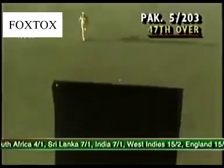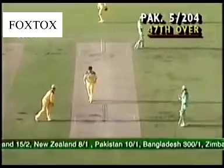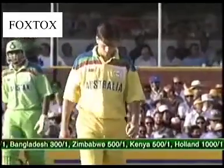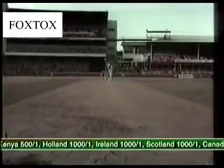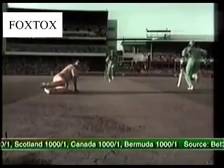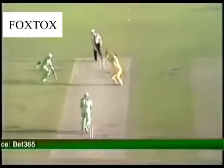Oh, hit back over his head. Goes all the way for 4. It's cut off. Missed him. He's behind cameraman 8. The attempted slow ball from Steve Waugh. He was nearly beheaded. Absolutely smashed back there by Inzamam.